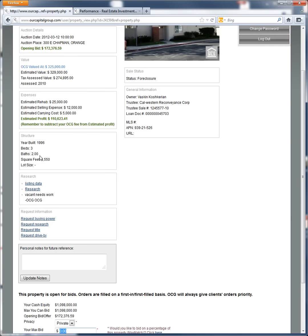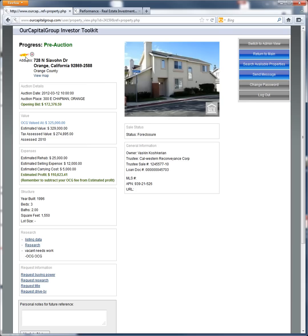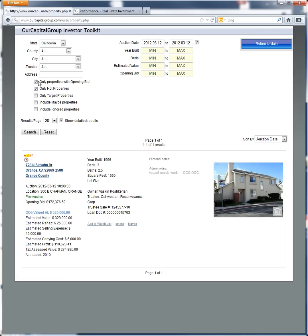The way that you can always tell that is because you'll see that it's a hot property and it's a target. That means that properties can be hot or they can be targets. If they're targets, those are properties that we're going to be looking to purchase. Going back to kind of the search idea, remember, I have this filtered right now on only hot properties, and I can also go only targeted properties. And these will give me properties that we've done work on that we think are some of the key buys for that particular auction.